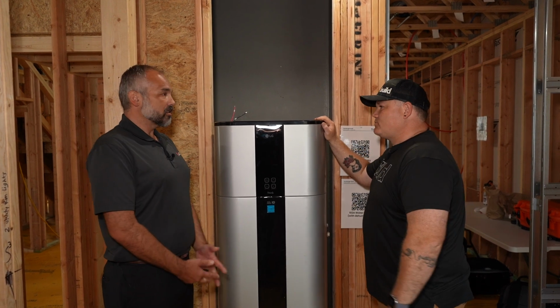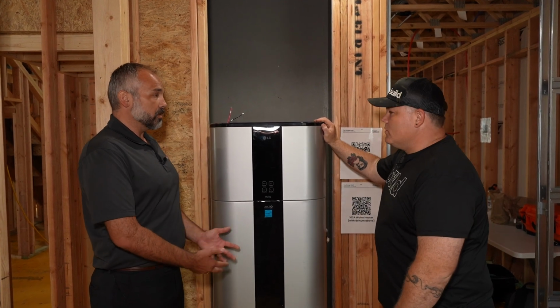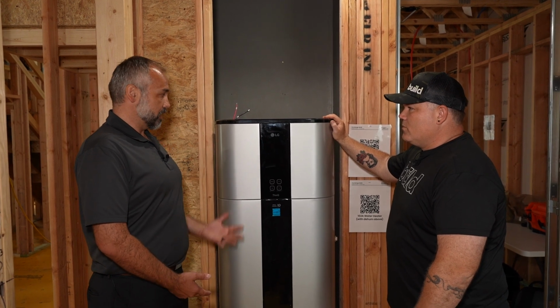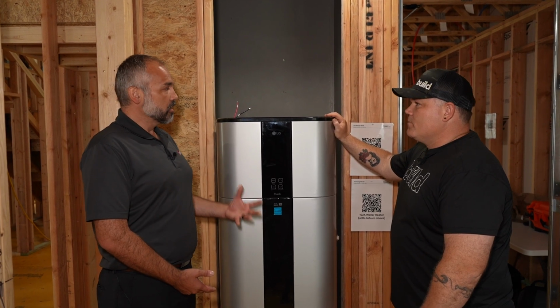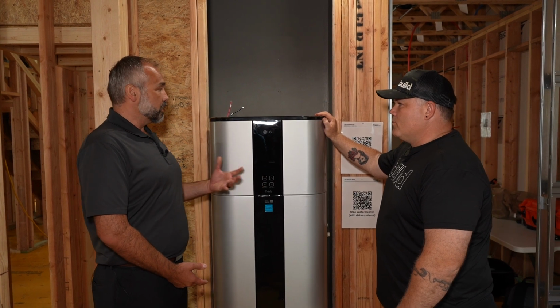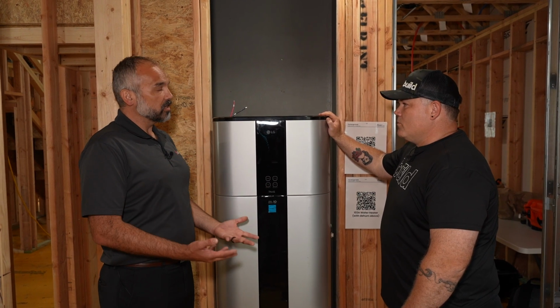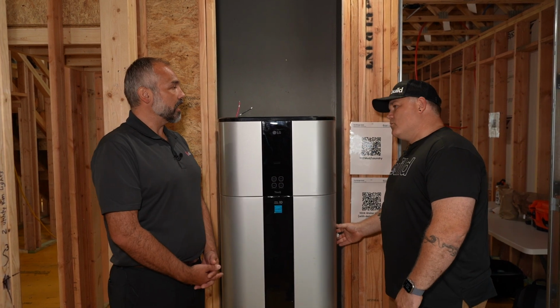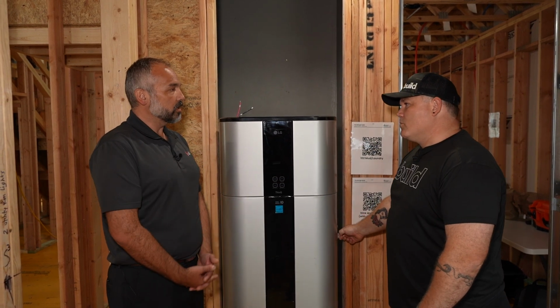So we're putting it in a closet because that's typically what we do. This unit can be installed out in the open. Kitchen, bathroom, I mean, it's like you said, it's a sexy looking unit. It's stainless steel and black. So it is designed to be out in the open living space as well as be able to go into a closet. So it's really versatile. As far as access goes, we need about 18 inches of room on the right-hand side, and that gives us access to everything we need to service.